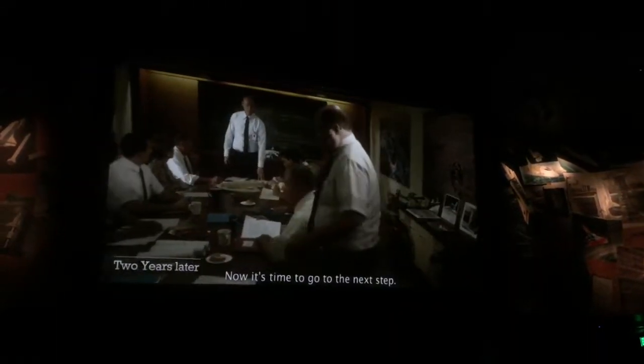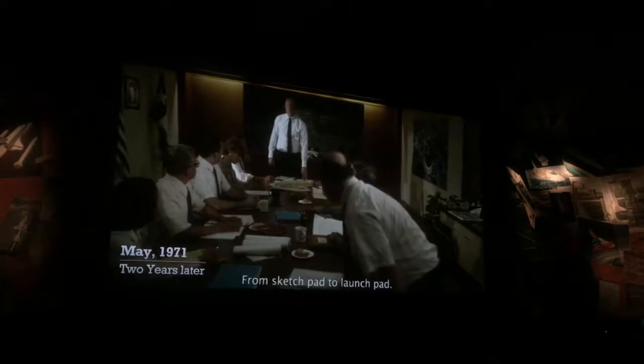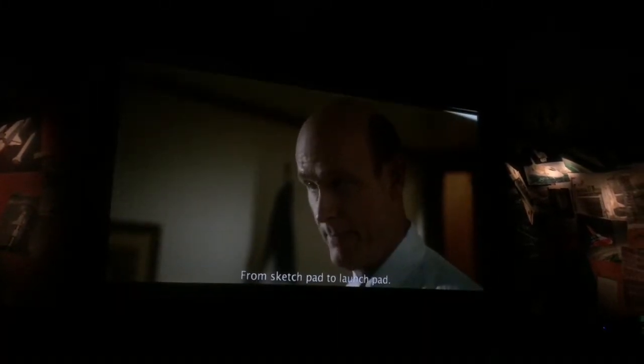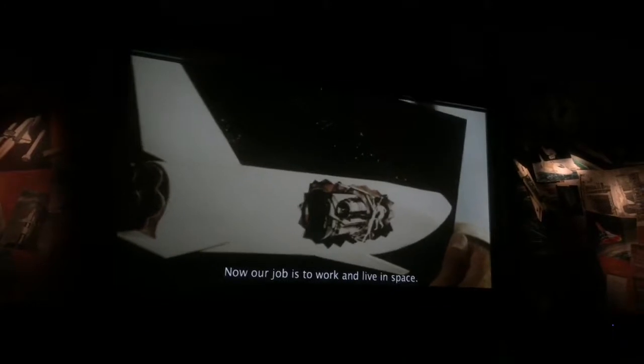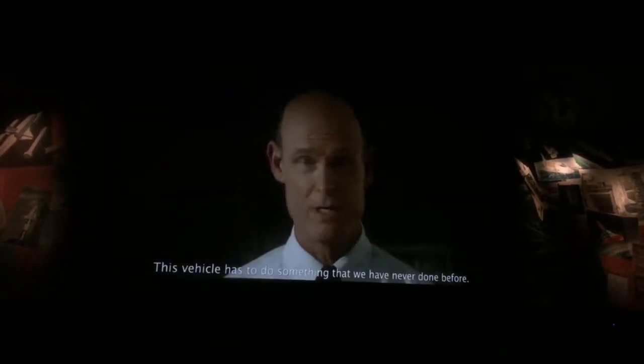Now it's time to go to the next step. Sketch pad to launch pad. Going to the moon was a camping trip. Now our job is to work and live in space. This vehicle has to do something that we have never done before. Perform 4 key tasks and be able to do them over and over again.